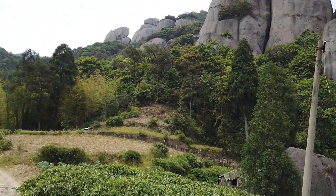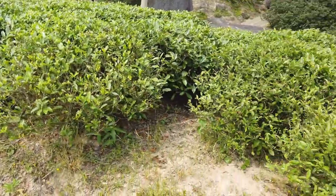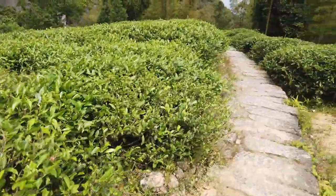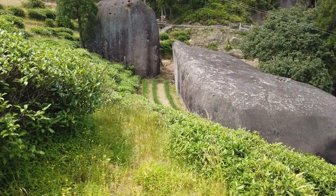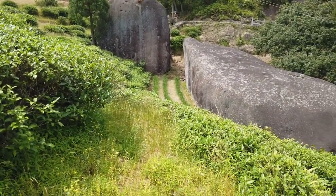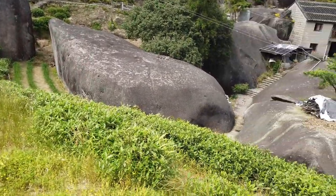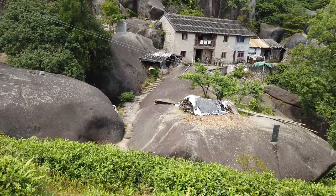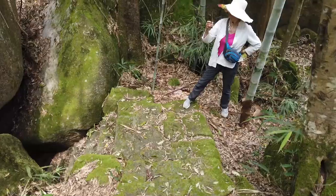Beautiful. And plenty of tea. Let's catch up. Just look down by those rocks. You can see just in front of the tea garden, there are some veggies or something growing in rows. Just wonderful. And I think those are three old tea plants there as well.